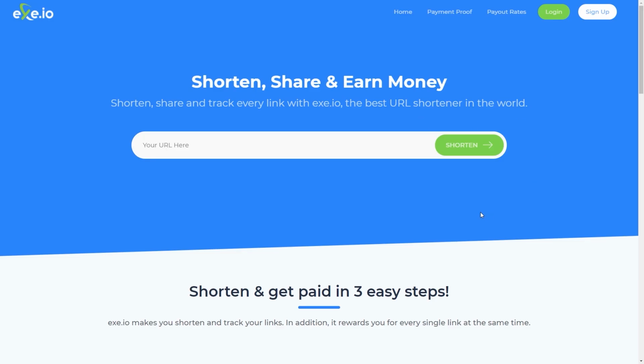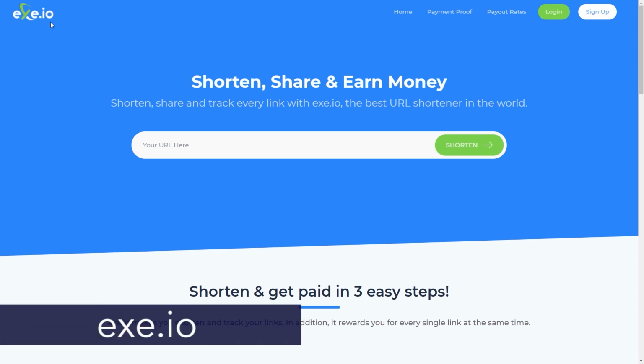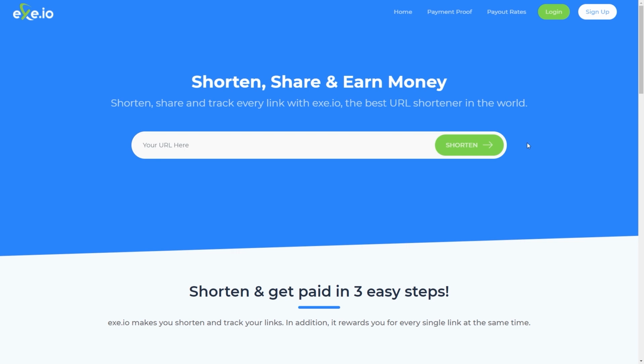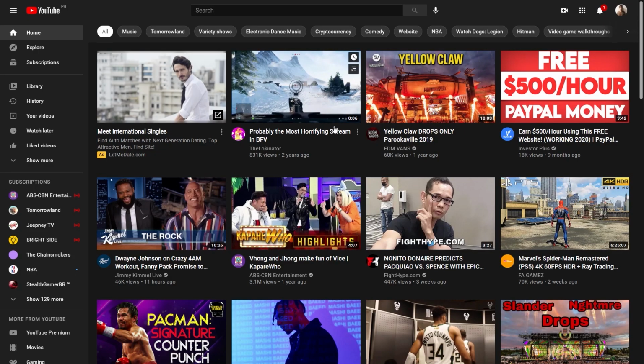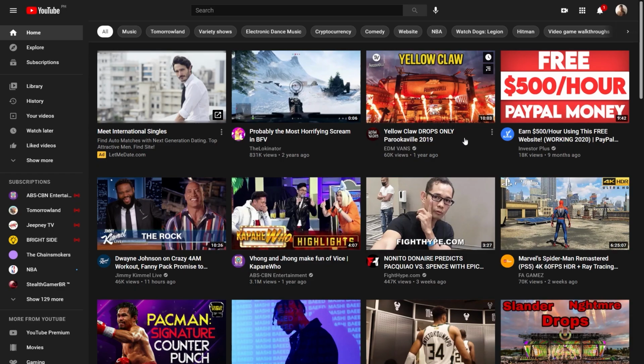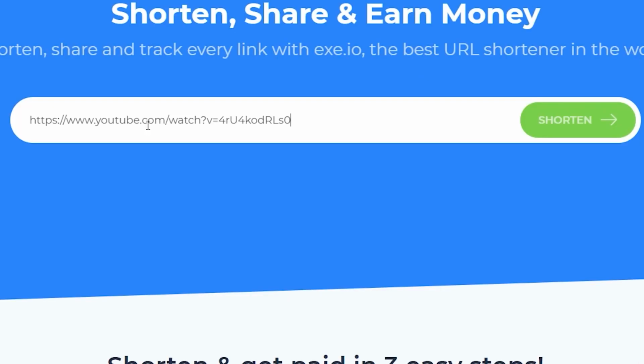So step number 1, I want you guys to go to exe.io, and remember guys, you have to go step by step. So as you can see here, it says shorten, share and earn money. This website will pay you for every click that you have on the link that you shortened right here. On this website, let's say for example, I'm going to go to YouTube and choose this video to copy its link. When the copy and the saving of the link is done to my clipboard, I'm going to paste it right here. So it's going to give me a shortened link.